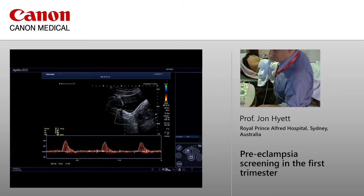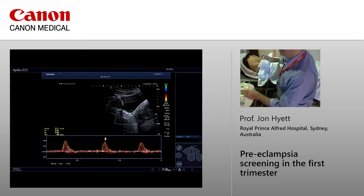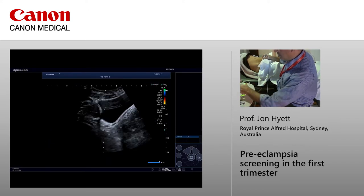So in terms of screening, you can see I'm struggling a bit. We actually did this very nicely earlier on. I think I'd probably empty the bladder and start again here. But I just wanted to show you, I'm a bit too far downstream here, so the speed is less than 60 centimeters per second, and really, therefore, I can't use this for a screening measure. So let's just see if we can persevere a bit and get a little bit better.